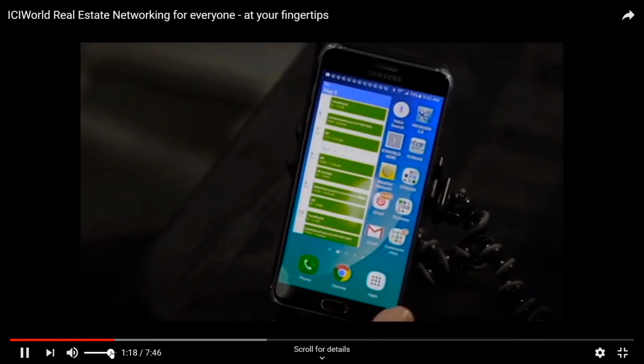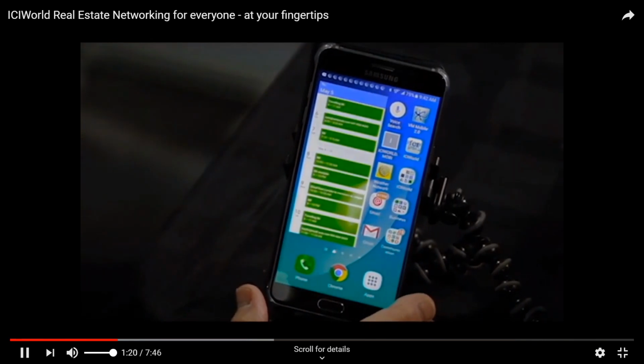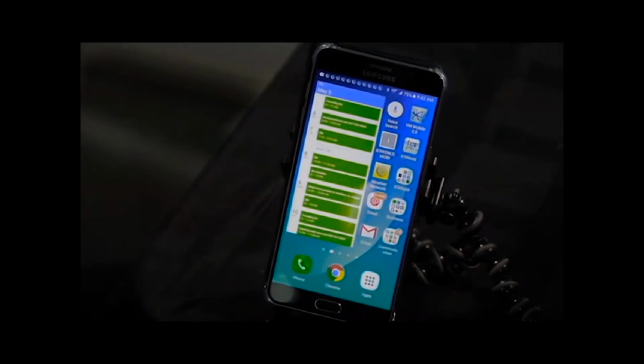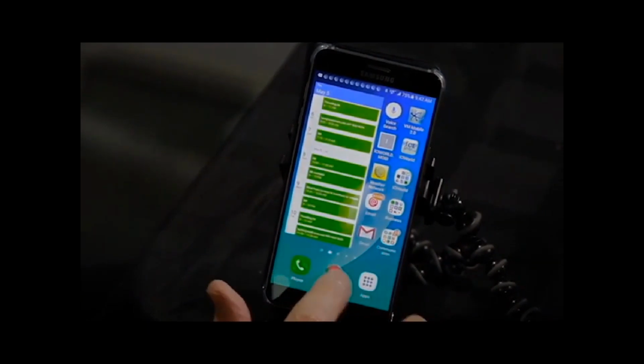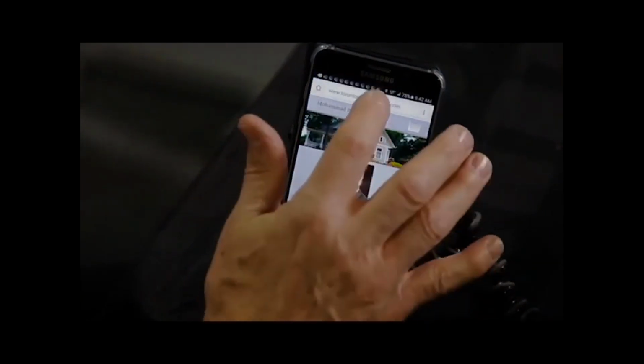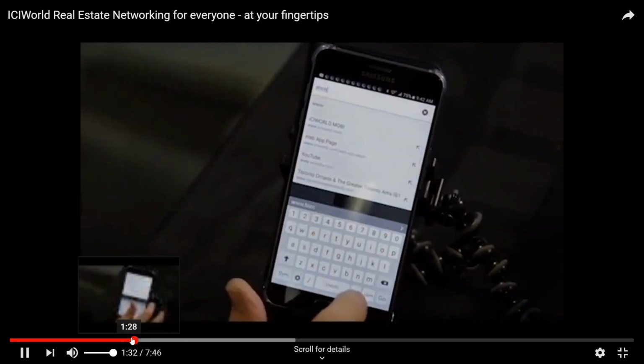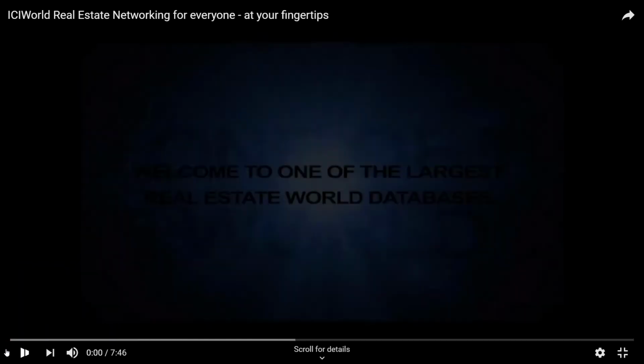Here's an example. This just happens to be a Samsung phone, but it works for Apple iPhones. Oh, Androids. That's why I couldn't get it, because the HDMI is playing it through there. And you go up to the very top and you type in www. Hang on, let's go back to the beginning.